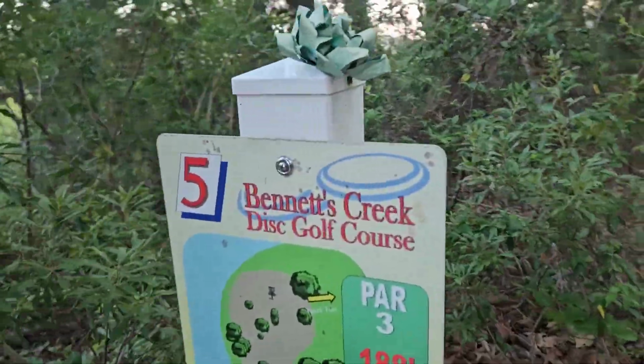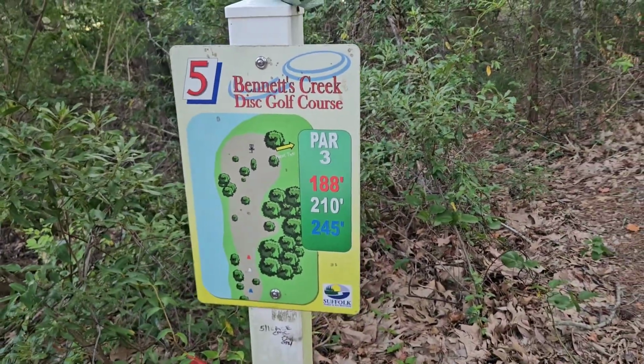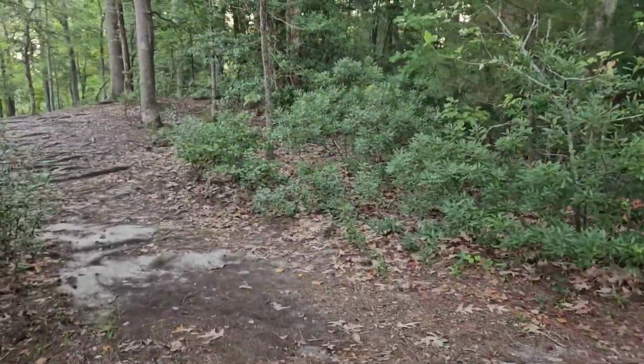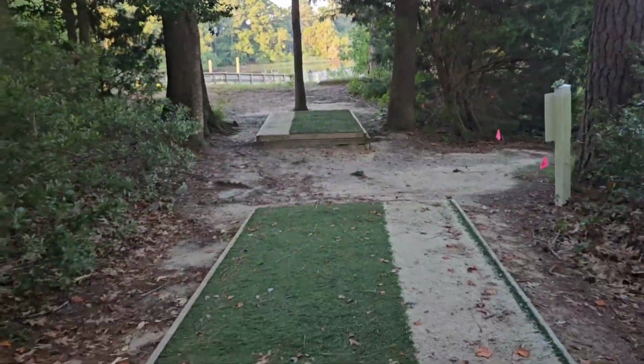But yep, Bennett's Creek Disc Golf Course. Apparently it's very popular. I've been here about a year ago, and I ran into some dude who was like, yeah, this is actually a really popular disc golf course location. So if you're into disc golf or you're interested in learning, this is the place for you. Do so at Bennett's Creek Park in Suffolk, Virginia.